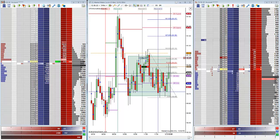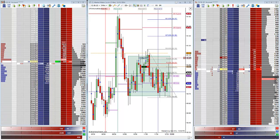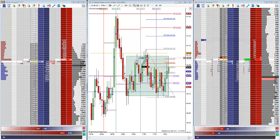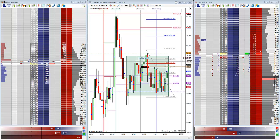.91 is the 50% area. New candle and right now, we closed right above 91. We're right on top of settlement again here. Stop is up there at 07. Back to the 70.5 here.